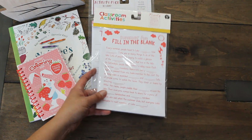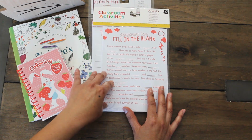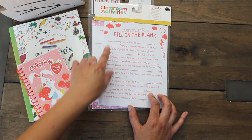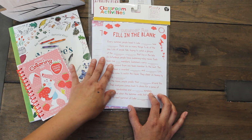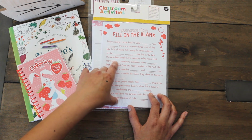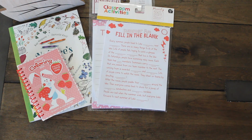Also love this one. There are 30 kids in my daughter's class, and I thought they'd love these type of Mad Libs activities where you fill in the blanks and it has a funny story. So we're planning to give this in their little goodie bag before the summer. So it's a summer fun packet.